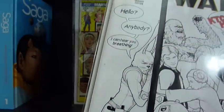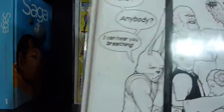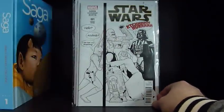I think I'm actually going to send this off to get graded, most likely just to flip. I'll probably try to flip it. And see that little mark there? That seems to be on every copy I've seen. So yeah, it's in really nice shape.